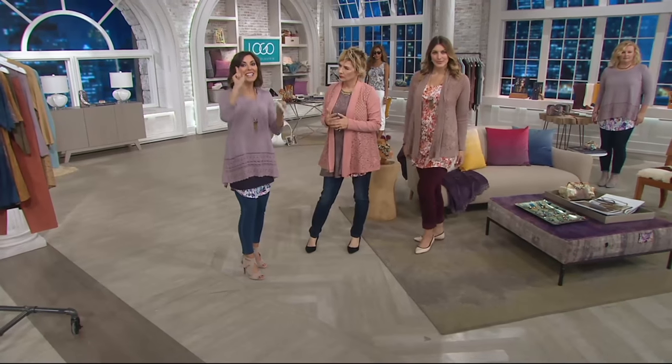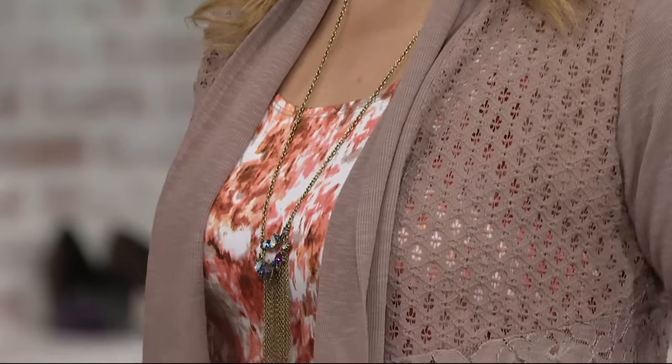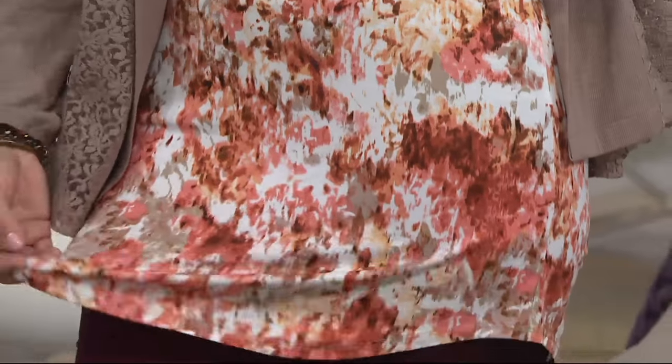This is the number one selling tank silhouette body. It is what put Lori on the map here. So tell me about the body of the tank. So it's the curved hem. I wore this every day from one designer from the men's department because it's so flattering.